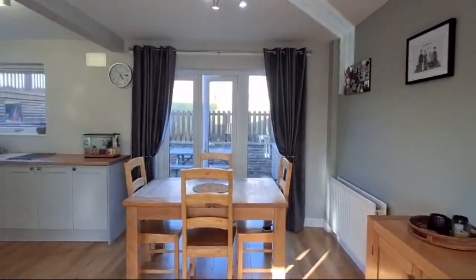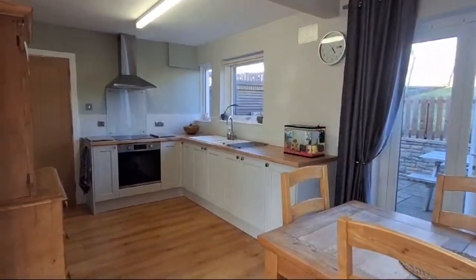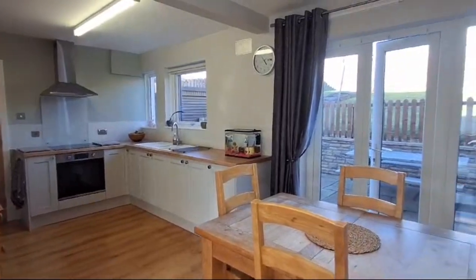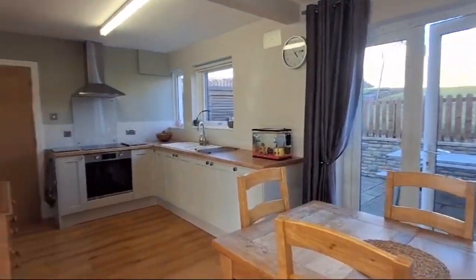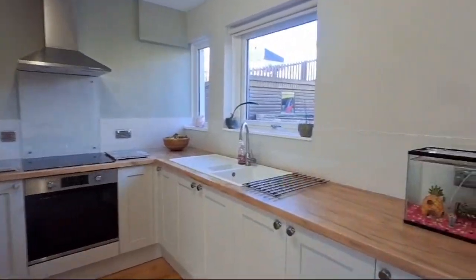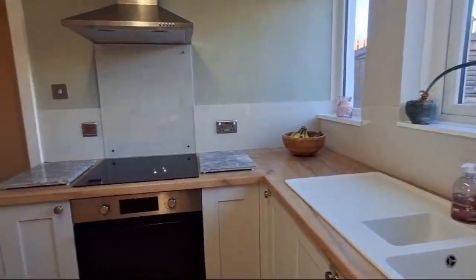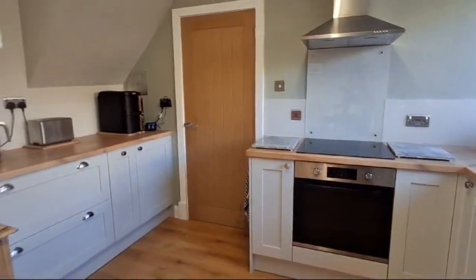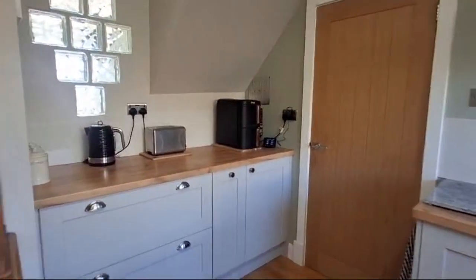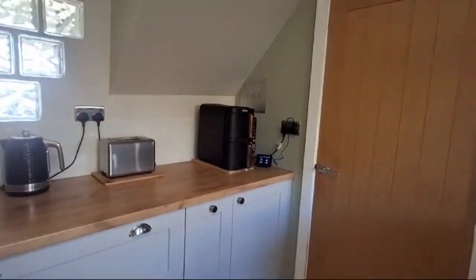You've got this dining room and kitchen. The kitchen is brand new, as you can see, and it's done to a very high standard. It's a great size room. We've got the patio doors that lead onto the garden, but again, we'll take you there in just a moment. So we've got this worktop. It's absolutely stunning. Everything's been done to a really high standard, plenty of storage, sort of another worktop just tucked away there. So if you're keen on cooking, it's a great room.